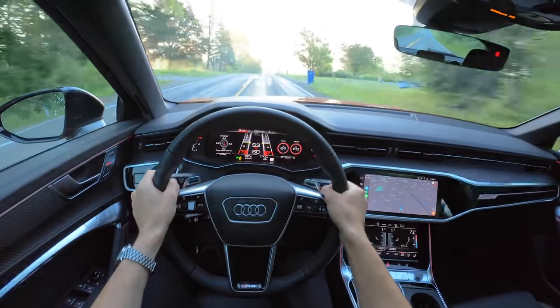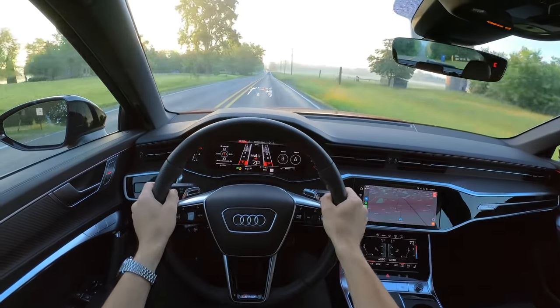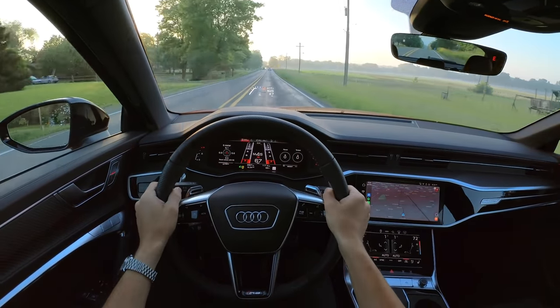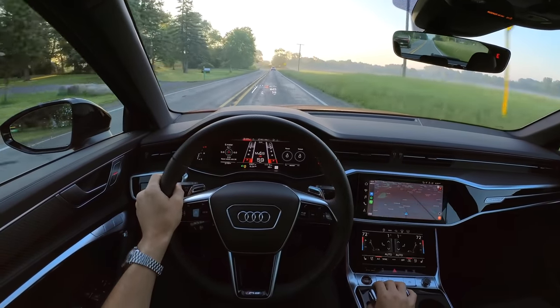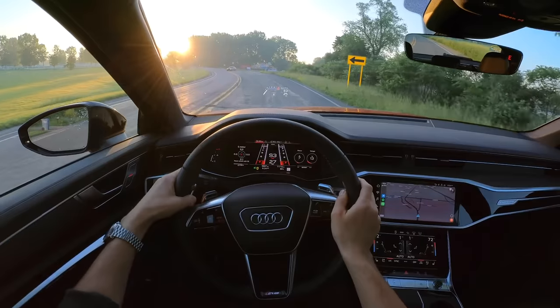When you bounce off the rev limiter, it's not quick to shift into the next gear. It will hold it there for a little bit. All right, let's see how this handles.